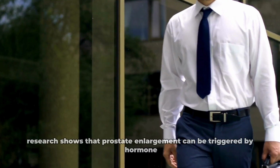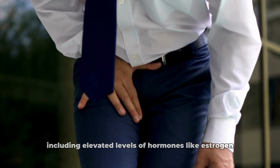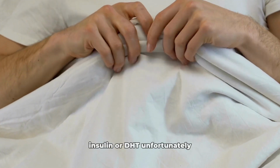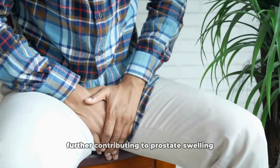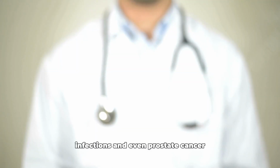Research shows that prostate enlargement can be triggered by hormone imbalances in the body, including elevated levels of hormones like estrogen, insulin, or DHT. Unfortunately, some foods are known to promote these hormones, further contributing to prostate swelling and heightening the risk of prostatitis infections and even prostate cancer.